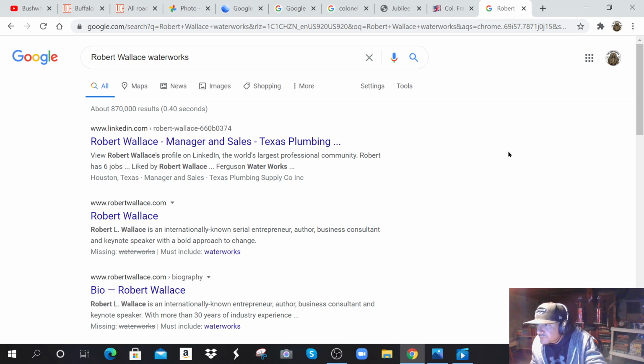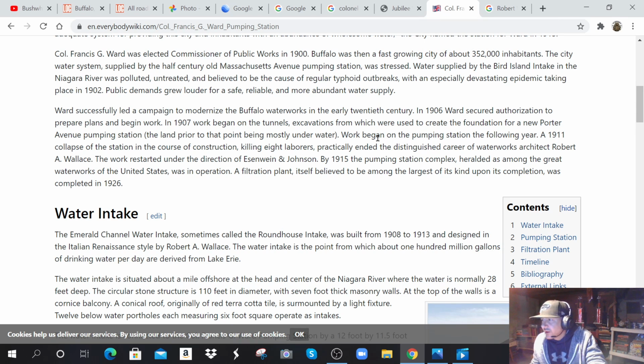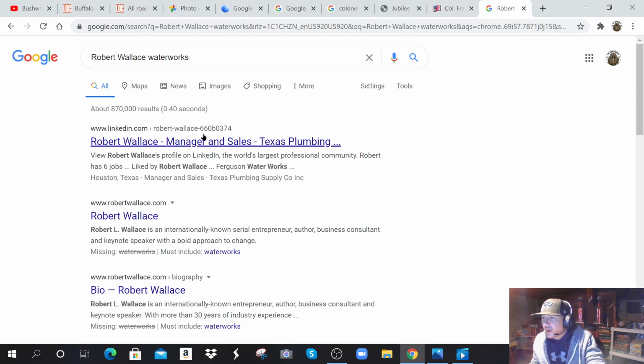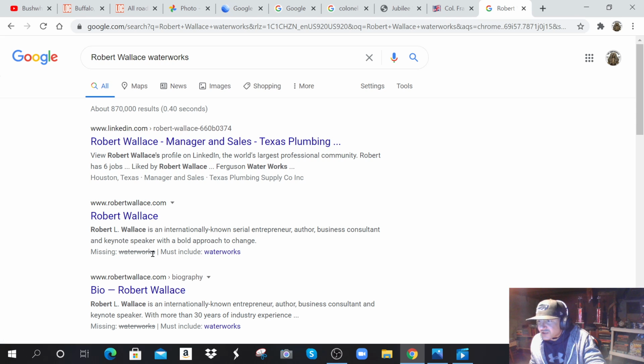Okay, so look at Robert Wallace. This is what we're talking about. It goes cold off of the first page. Literally, we're getting told here, let's do Robert A. Wallace. And I put up Robert Wallace as they say here. Robert Wallace, Waterworks. And literally, they cross out Waterworks because there's nothing being found. Like by Ferguson, nothing's completing here.